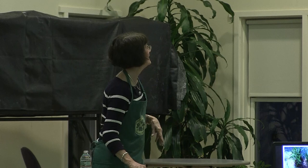And if it is the fall, you really should give it a haircut. Because again, you don't want all that energy going into tall foliage. You want it to go into making new roots.